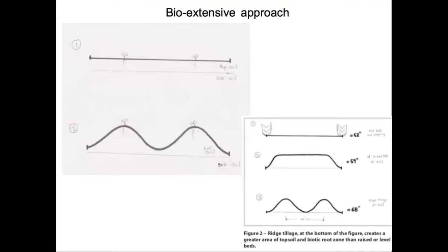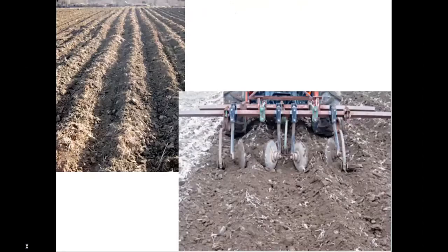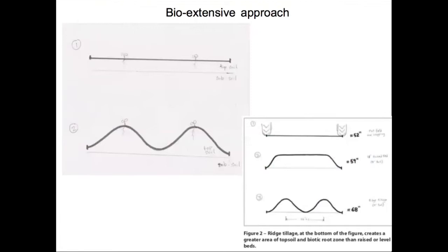So it's almost like you're creating two little raised beds. And the argument that Nicholas makes is that when you do this, you increase the amount of surface area in your field, which increases the biotic zone, because he's saying the top 3 inches of the soil is where most of the soil biota are working. So by increasing the surface area, you're increasing the amount of surface area for decomposition and nutrient cycling to take place. And you can also see that when you're raising up the soil, similar to when you're making a raised bed, you're creating an increased amount of topsoil right where you're planting your plant.